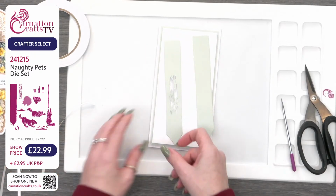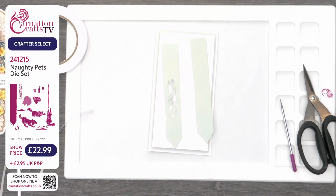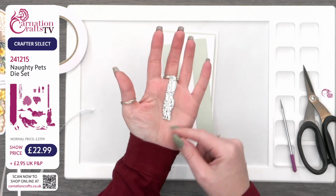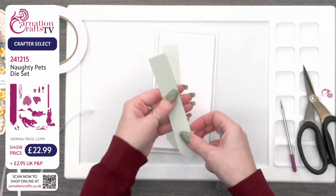So this die that I was going to show you, but I can't find. All I can hear is Taz laughing. She's like, what are you looking for? So this die gives you all of those tear strips in one. So you're going to run that through.